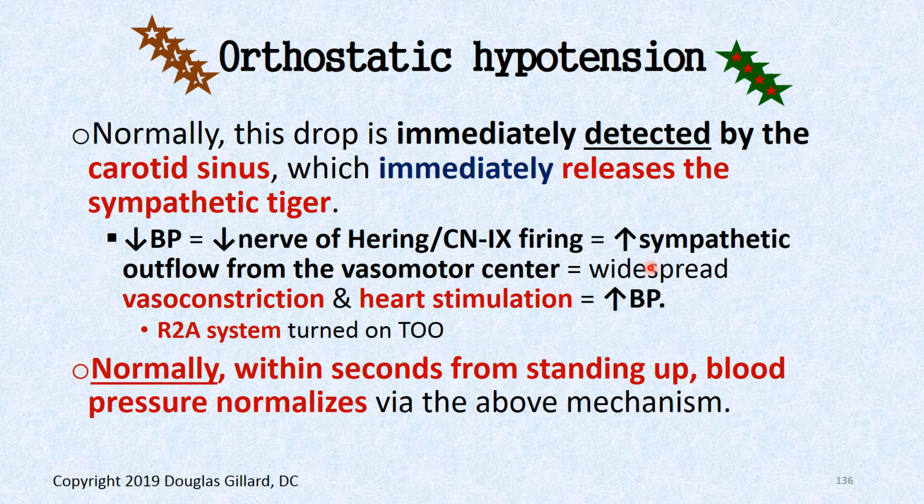So normally this drop is detected by the carotid sinus, and as the mechanism we just discussed, carotid sinus goes, oh my gosh, the blood pressure has dropped. I'm shutting off the flow, the inhibitory flow to the tiger cage. We need the tiger loose immediately. So it shuts off the flow, and the tiger is loose. And that increases the sympathetic outflow, and it does its job.